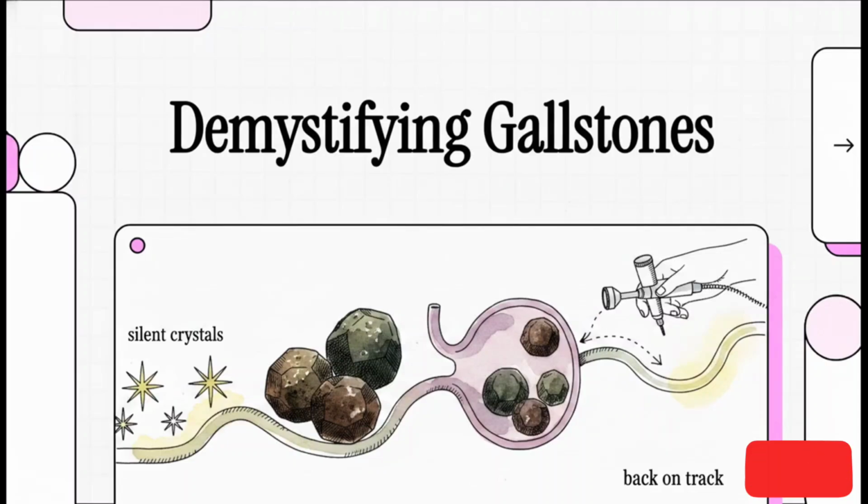Okay, let's dive into this. Welcome to today's Explainer, where we're going to take a pretty fascinating journey straight into the human body. Today, we're demystifying one of the absolute most common, yet wildly misunderstood digestive disorders out there. Yep, we're talking about gallstones.